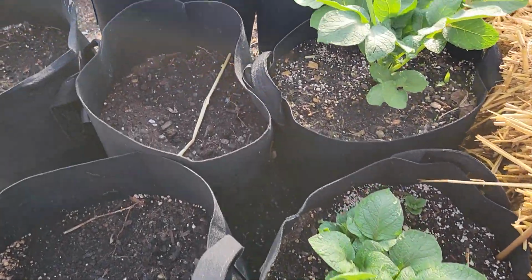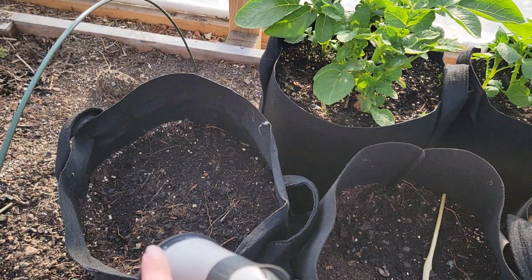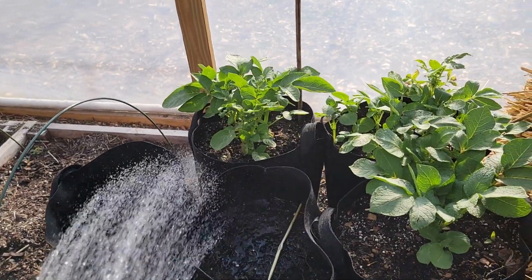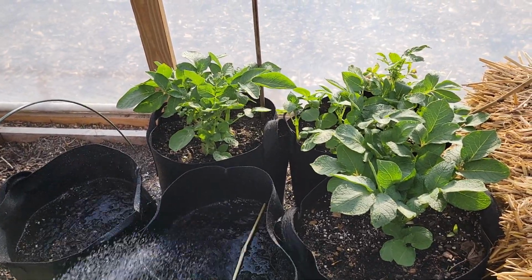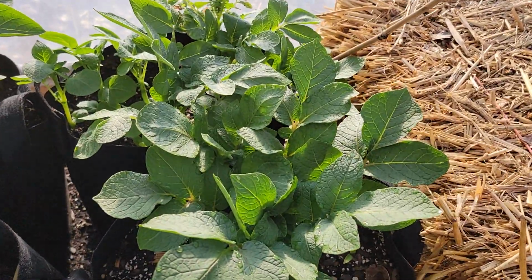Potatoes look like they're probably good. I watered them later yesterday. I'm gonna probably water this bag here, and then I need to also add soil soon to these. So I try to water these most days while they're in the greenhouse because they do tend to dry out a lot faster in here. But they're looking pretty healthy.